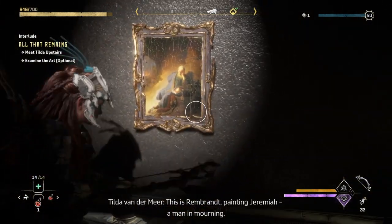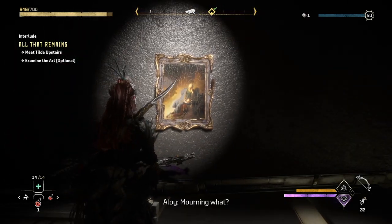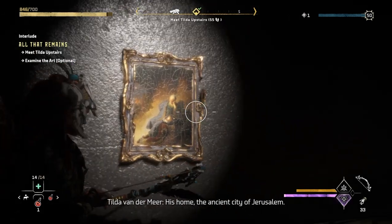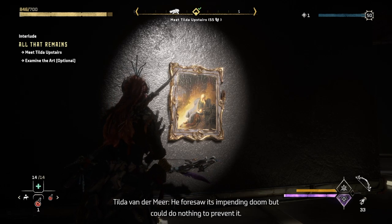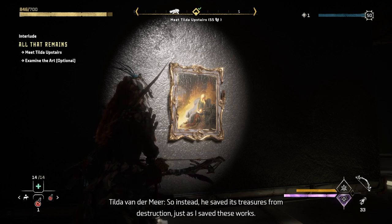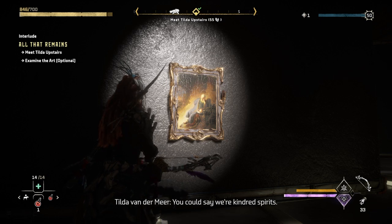This is Rembrandt painting Jeremiah, a man in mourning. Mourning what? His home, the ancient city of Jerusalem. He foresaw its impending doom, but could do nothing to prevent it. So instead, he saved its treasures from destruction, just as I saved these works. You could say we're kindred spirits.